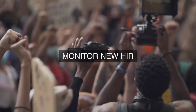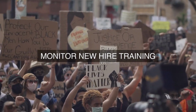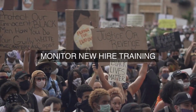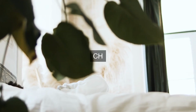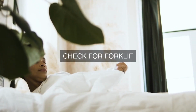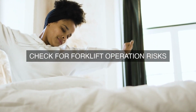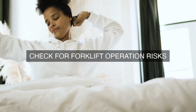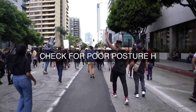Offer ergonomic training to employees to educate them on proper lifting techniques, posture, and other strategies to reduce the risk of musculoskeletal injuries. 6. Monitor employee performance. Regularly monitor employee performance and productivity, identifying any changes that may indicate an underlying injury. 7. Investigate near-miss incidents. Thoroughly investigate near-miss incidents to identify root causes and implement corrective actions to prevent similar incidents from occurring in the future.